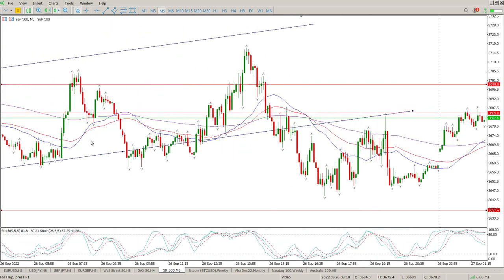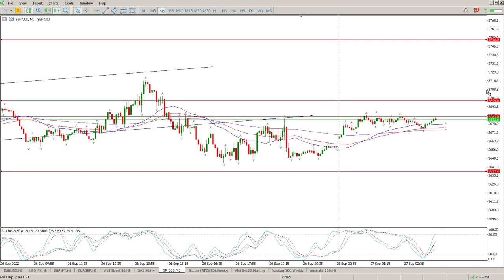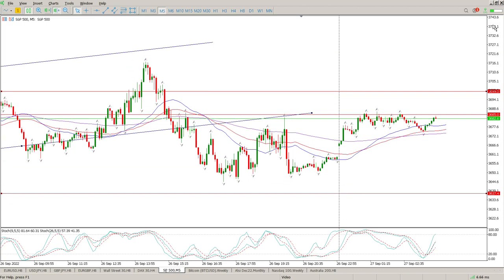Be careful, it is sideways, so anything can happen. But I do think what the bears are looking for is a better opportunity higher up, and the bulls are going to try and take advantage of this to just try and recoup some of their losses. But I'm not so sure either way, to be honest.